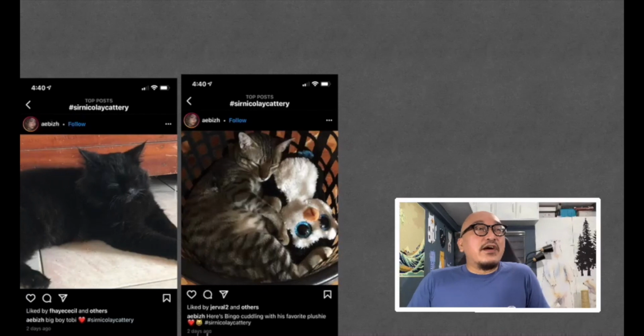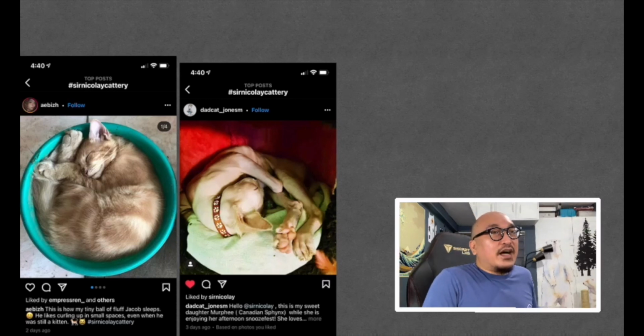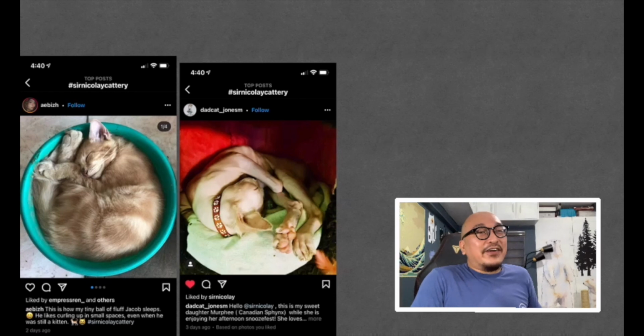Okay, this one is from AB's. So we have a black cat, looks really cute, and then we have a tabby cat sleeping with a very creepy looking doll. So Big Boy Toby and Bingo with favorite plushie. And this one is a container. Look, this is how my tiny ball of fluff Jacob sleeps. He likes squeezing up in small spaces, even when he was a small kitten.